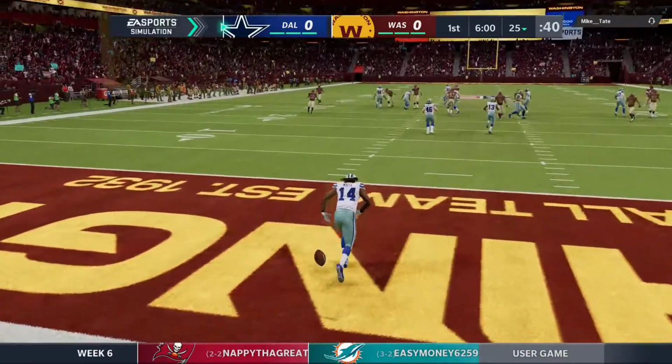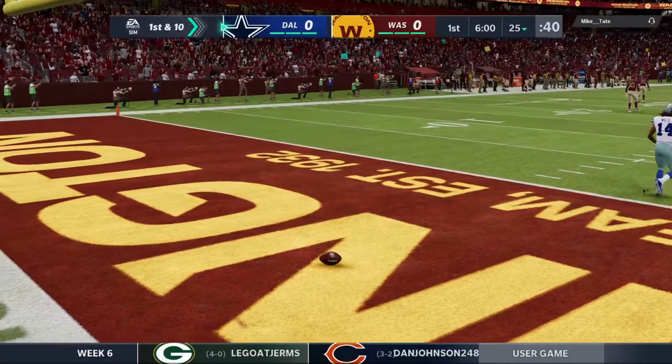Fielded near the back of the end zone. And no run back here, so they'll bring it out to the 25.